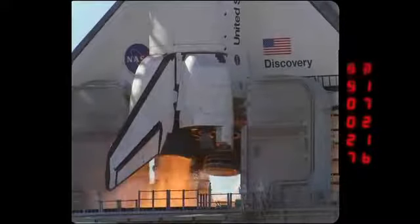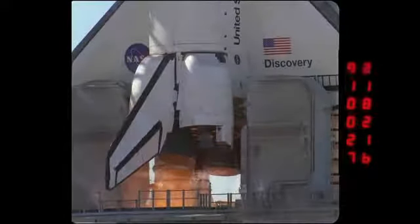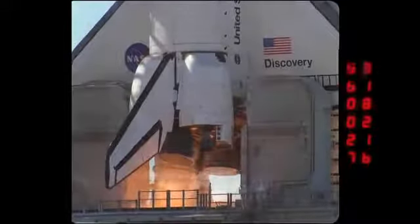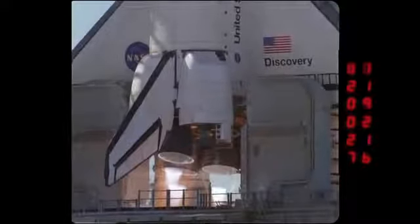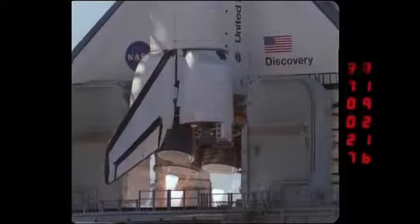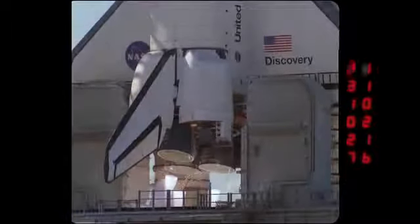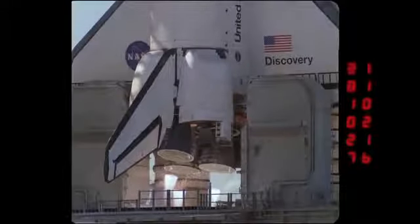This camera view is on the pad perimeter. It's located at camera site 3. It's about 1,273 feet away from the vehicle, and it's the first in a series of the 35mm cameras, which we'll be seeing in the upcoming sequences. There's a lens on here. The focal length is 500mm or so, and the effective exposure is a 1/450th of a second, and the camera's running at 180 frames per second.